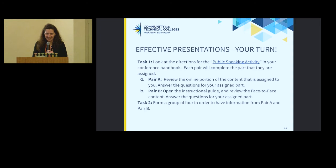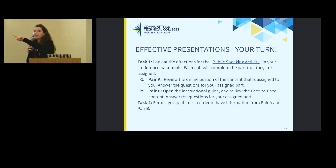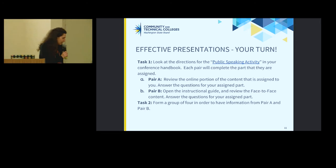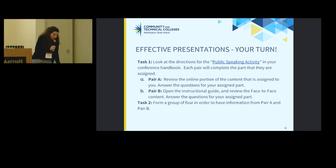Okay. All right. So we want to give you a chance again to go in and see how those lines are drawn between the two. And so for this one, we're going to ask you to look at the directions for the public speaking activity. And this is in your conference handbook on pages 27 and 28.